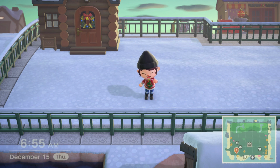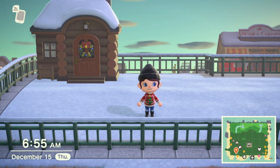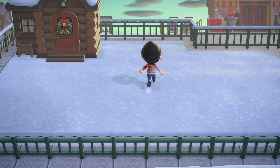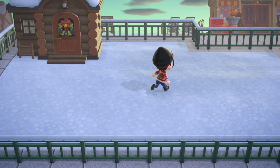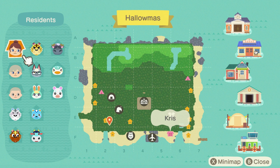We are on day 2 of our 25 days of Animal Crossing leading up to Christmas. We're back over on Hallowmas today. I have the switch set to 6:55 in the morning. Hopefully we don't need anything from Nooks. But today we are working in this area. Let me bring up the map so you can see where I'm standing.